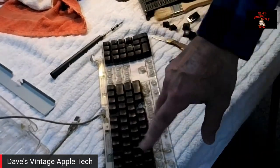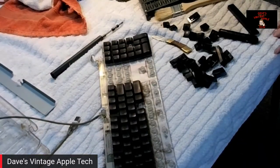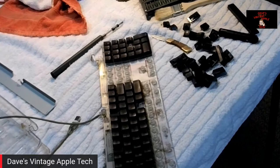I think what I'll do is while I'm taking these off, let me get a little water here. I'm going to put a little soap and water, let these soak as I take them off here to get them all cleaned up. So I'll be right back. Let me just get some water here.